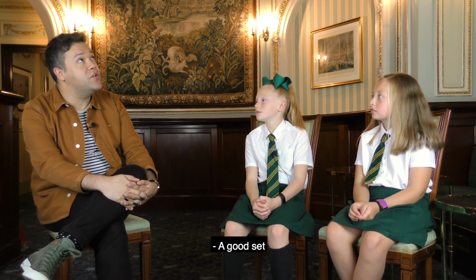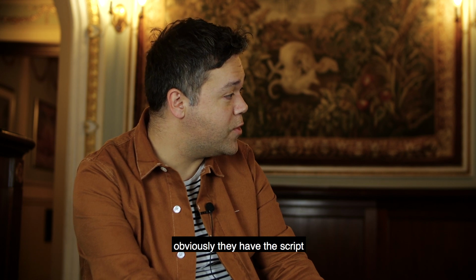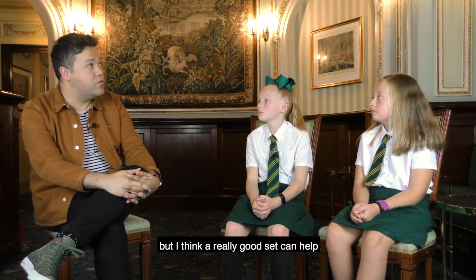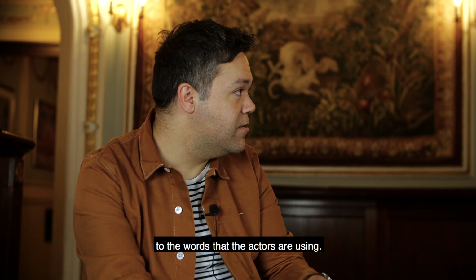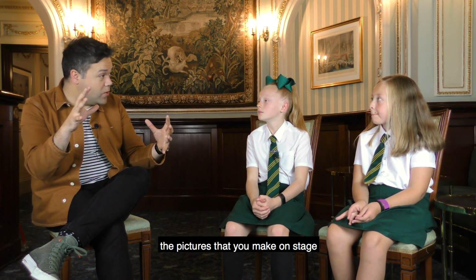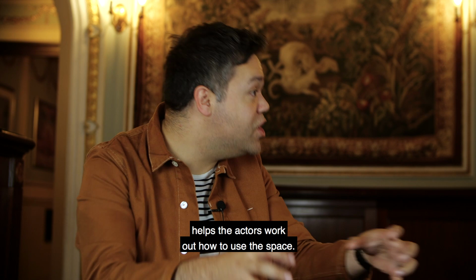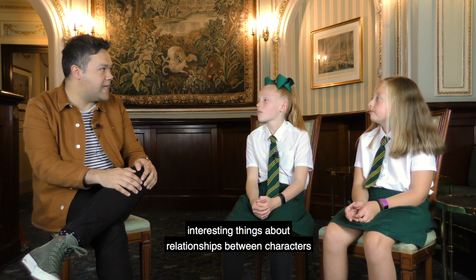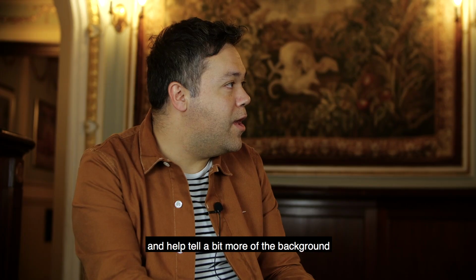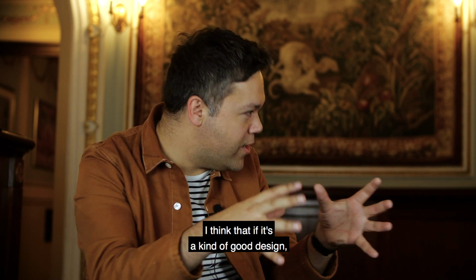What makes a good set? A good set needs to help tell the story. It shouldn't get in the way of what the actors are doing, because they have the script and they're doing a lot of telling the story themselves, but I think a really good set can help tell the story in a slightly different way to the words that the actors are using. And I think that can be to do with the pictures that you make on stage and the way that you set things up on stage, so it helps the actors work out how to use the space. I think you can set up lots of interesting things about relationships between characters and help tell a bit more of the background and the period and the place and things that the actors don't say. I think that if it's a good design, it can help tell lots of those things in the background.